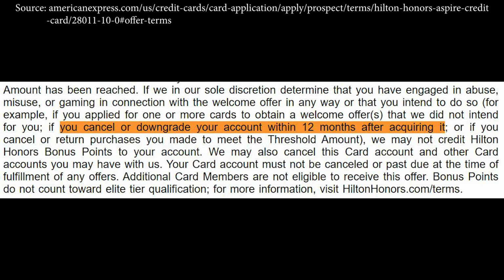Edge case number two is, if you really want to play this very aggressively, you could technically get all three of these cards and downgrade all of them into the no annual fee card after the first year. You can't downgrade those cards, the Surpass and the Aspire, within the first year because that'll trigger a clawback or blacklisting or anything else, and you're not eligible for future upgrades if you do downgrade within the first year. So don't downgrade within the first year.